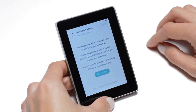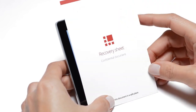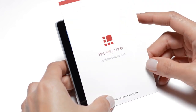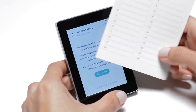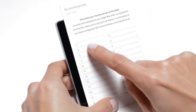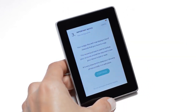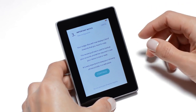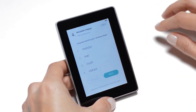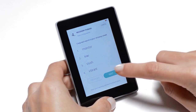Your Ledger Blue will now display a list of 24 words. This recovery phrase is your backup. We encourage you to copy it out on the dedicated recovery sheet and keep it in a safe place. Write down each word following carefully the numerical order appearing on the secure screen. The 24 words are displayed 4 by 4. Take your time to copy them with care.